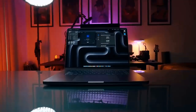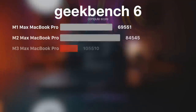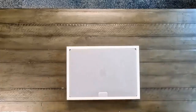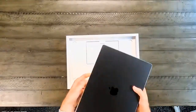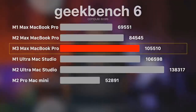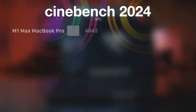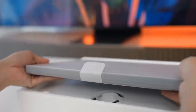When it comes to compute scores, M3 Max MacBook Pro scores 10.9% higher than M2 Max MacBook Pro and 29.8% higher than M1 Max. I haven't had them long, but I've had enough time with them that I'm pretty comfortable with the opinions that I have formed, both good and bad. When it comes to Cinebench 2024, when we look at the GPU test, it scores 112% higher than M2 Max MacBook Pro.